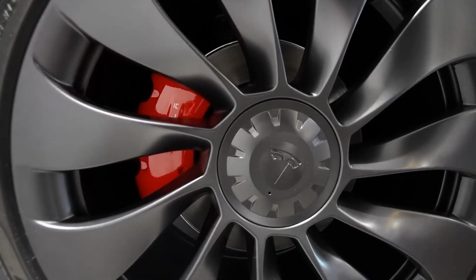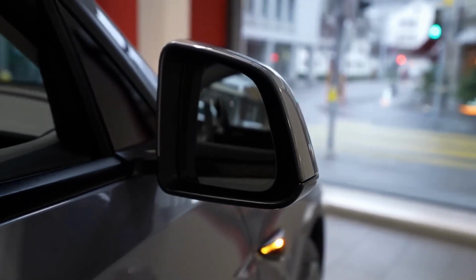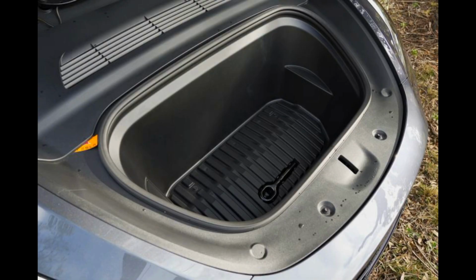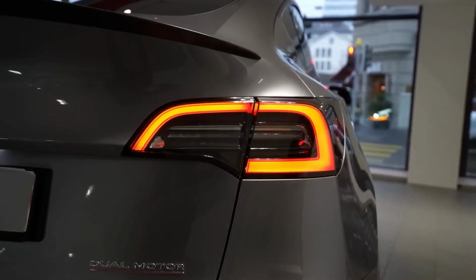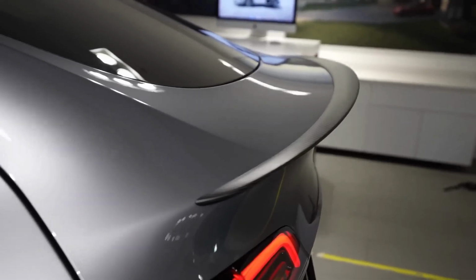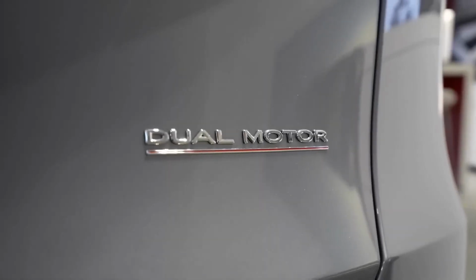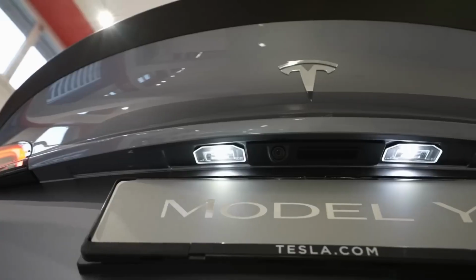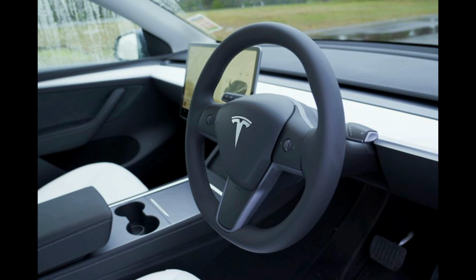Driving range is listed as 455 kilometers and 514 kilometers respectively for the Model Y and Model Y performance on the WLTP cycle. After around 700 kilometers of testing, we returned an average of 17.4 kilowatt-hours per 100 kilometers. This included a mix of city, highway, and high-performance driving at the proving ground. Our highway cycle came in at 16.2 kilowatt-hours per 100 kilometers.